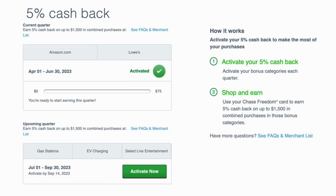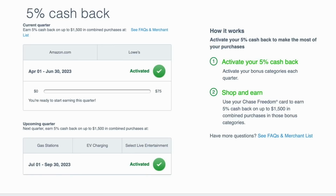They do not count. Now, don't forget, you need to activate the categories in order to actually be earning 5 points per dollar, okay? Don't go get gas and think you're earning 5 points if you haven't activated. I've made that mistake before, so do activate them on the Chase website in your account before the start of the quarter, and you can activate them anytime starting from now.